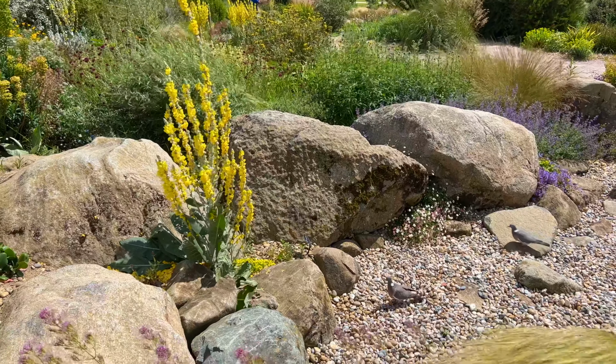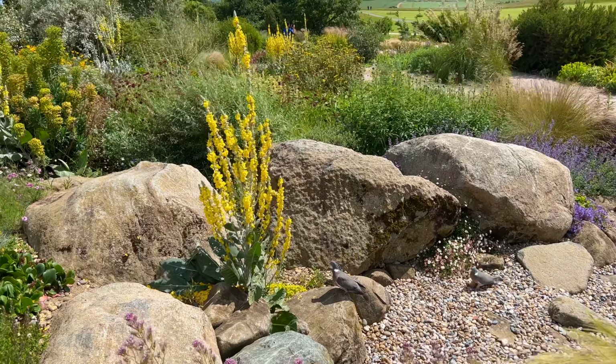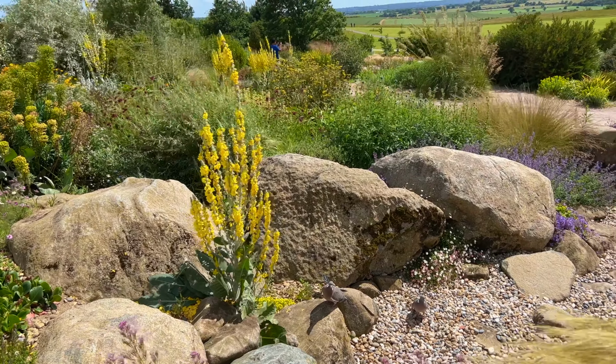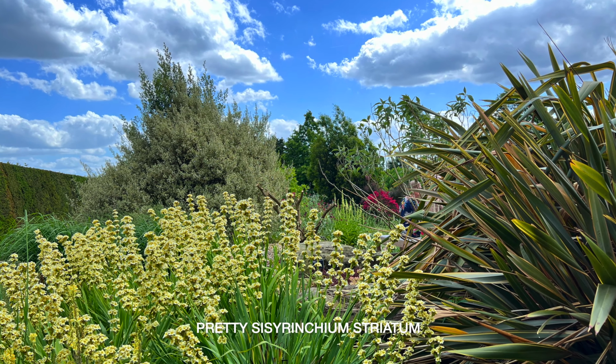As the natural ground at Hyde Hall is clay, a deep layer of sandy grit was dug in to stabilise the soil and prevent the extremes of baked and cracking concrete in summer and a root-suffocating quagmire in winter.